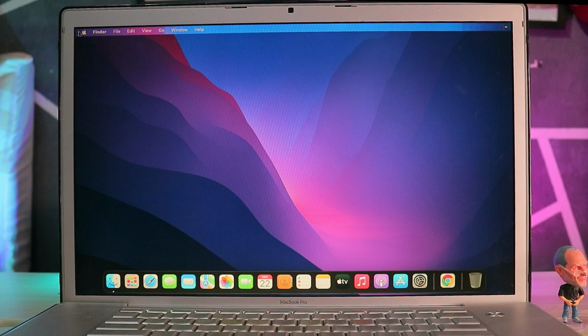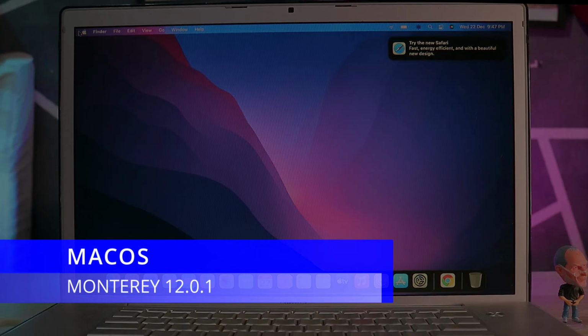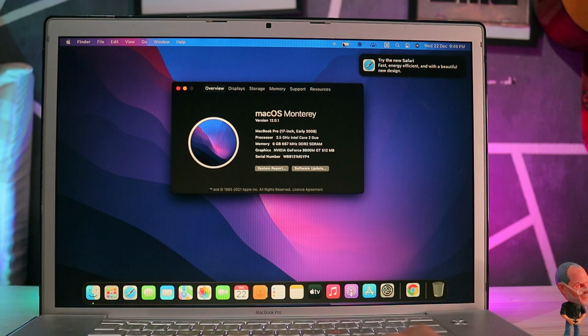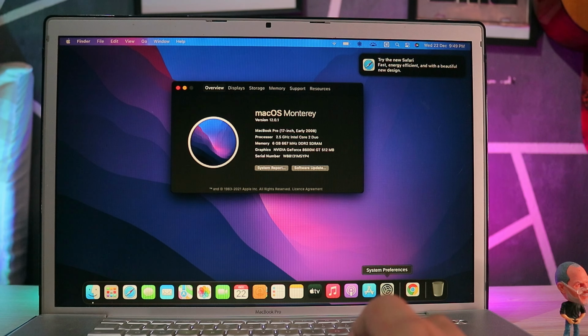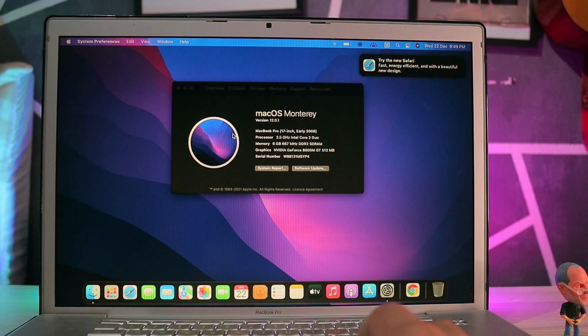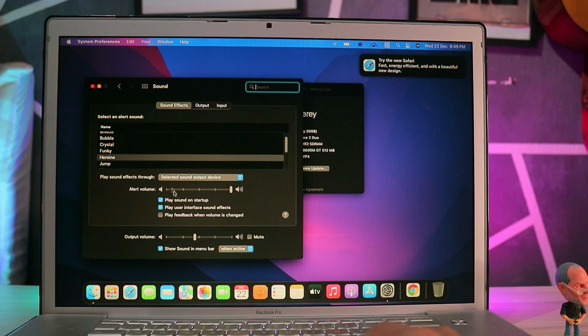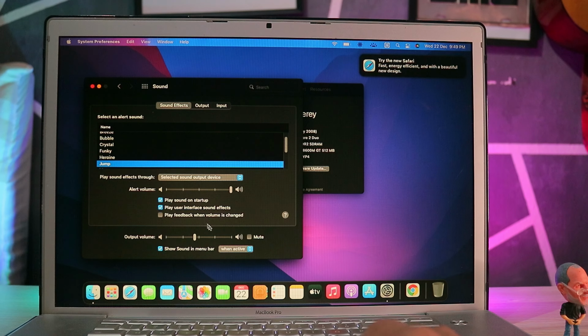So, with that being said, let's get it on. This time, I got my favorite MacBook Pro 17-inch 2008 running Monterey and Windows 11, because why not? Please check out my previous video featuring this model running 3 operating systems: Big Sur, Windows 10, and Android.